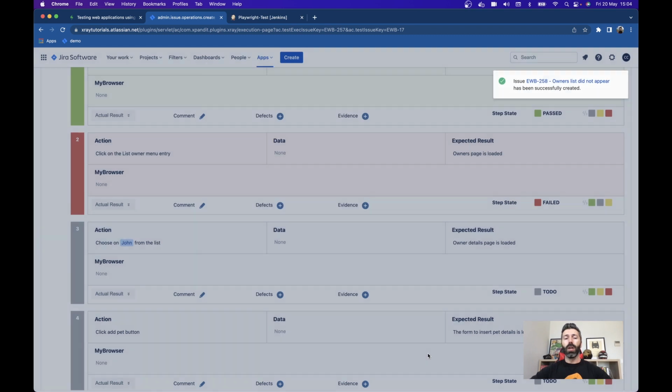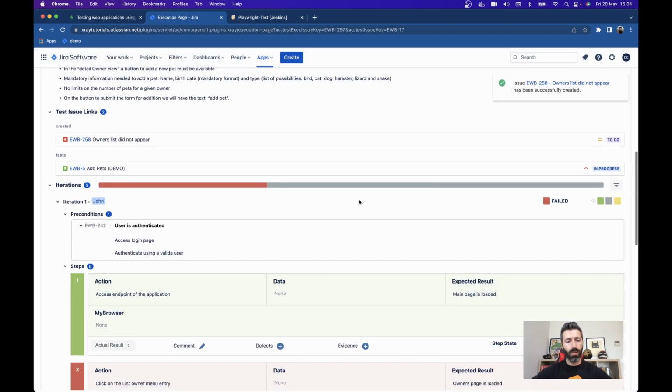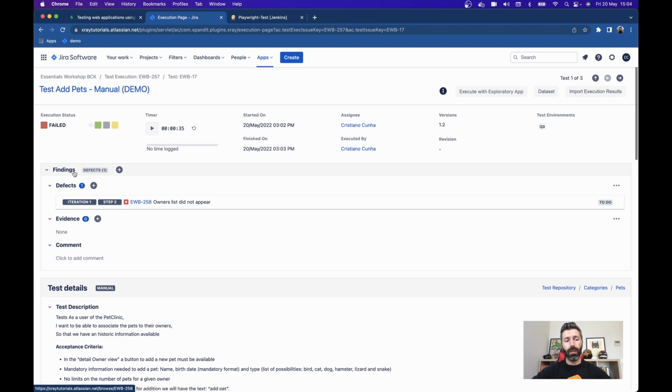This is really useful for anyone that's going to take this problem to know what was done until then. Then it's just a matter of create. Now we have created a bug. The bug will now appear linked to this execution. And we will have here a defect that is added, and we know that it was on the first iteration, on the second step, and we have here the details that were created. So this is really useful.